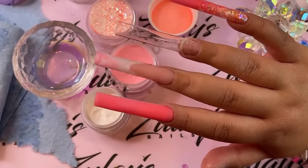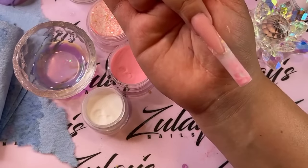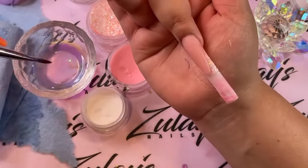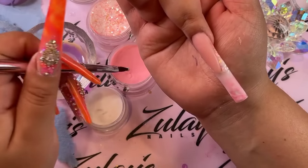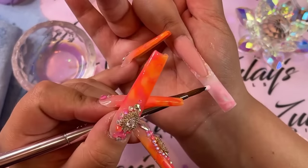So now I'm going to do the flowers. Let's see, what color do I have? Oh yeah, Hubba Bubba. I'm going to do them white with just a tad bit of Hubba Bubba.